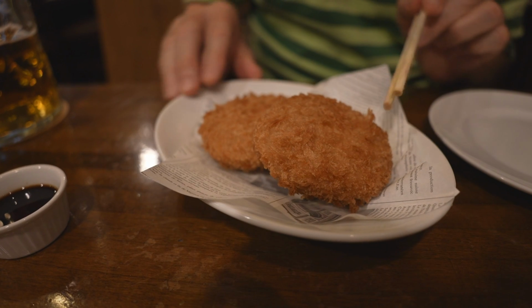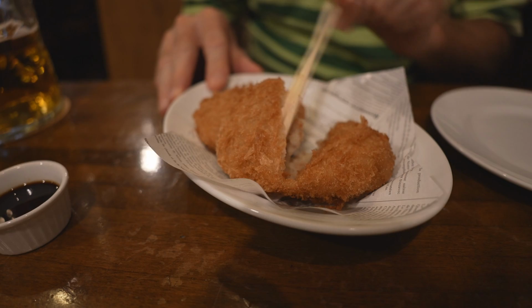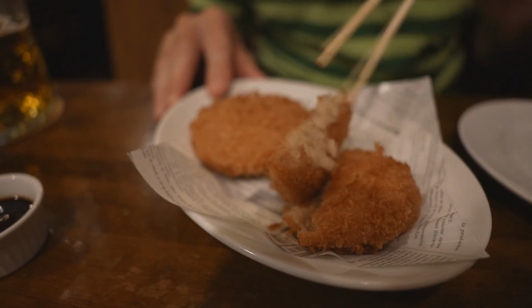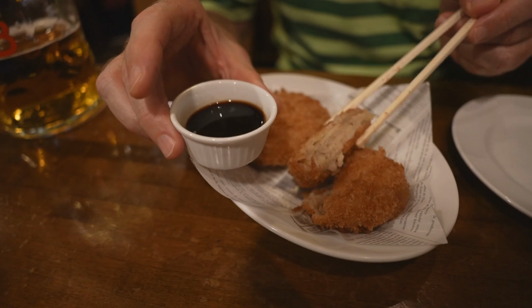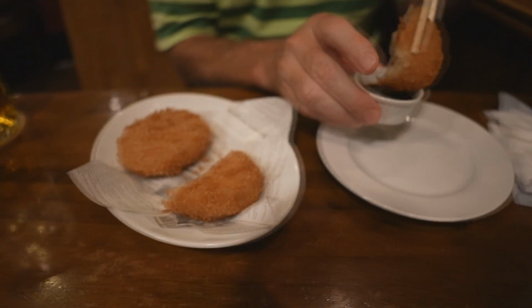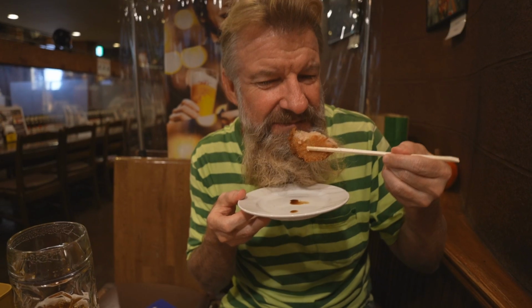Check it out. These are beef korokke with Japanese beef. So beef croquette, beef croquette. That's what they're called. And it comes with this really tangy bulldog sauce, which is my favorite. Okay, going in. Wagyu beef croquette. How's it gonna be? Smells pretty beefy.